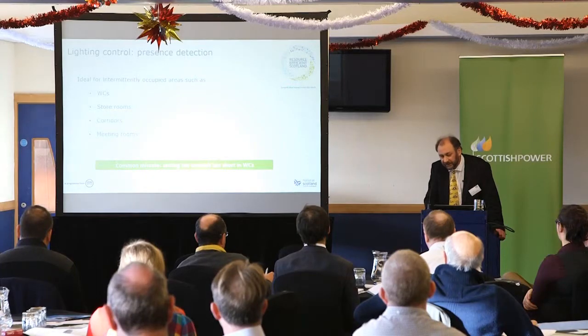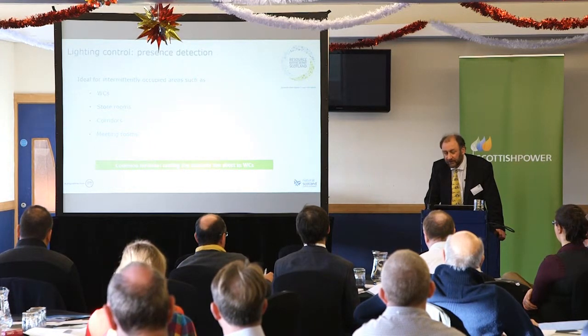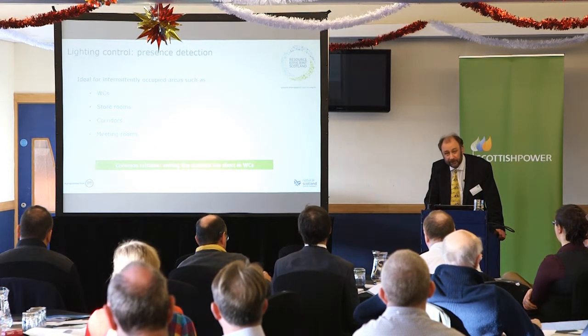Corridors are another one. I'm not a great fan of corridors being in darkness, I would stress. And increasingly now I'm seeing a situation where you have a minimal level of permanent lighting in a corridor, but as you walk down it, a series of PIRs kick in the full lighting as you go. So you can actually see your way down to the end of the corridor before you've stepped into it, but you get full lighting as you walk down.